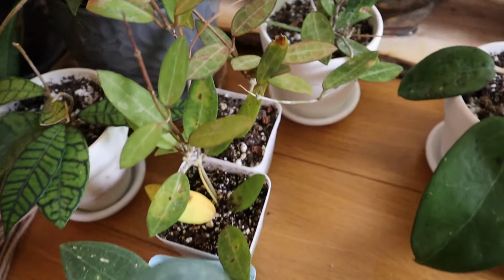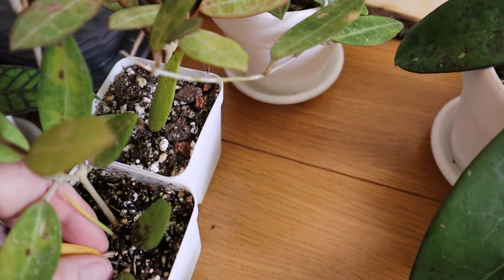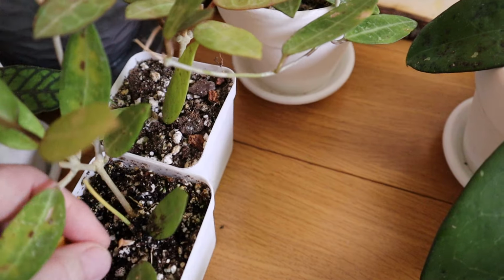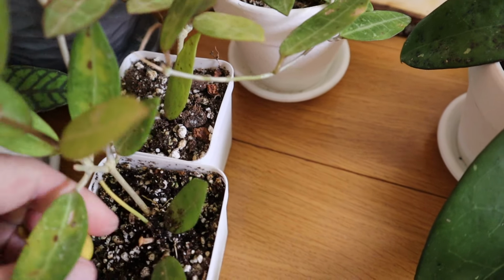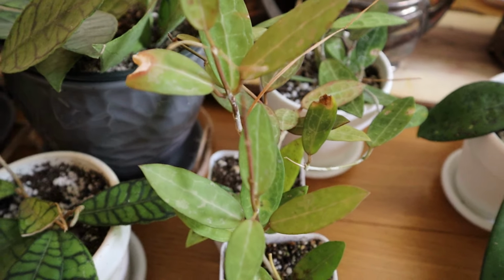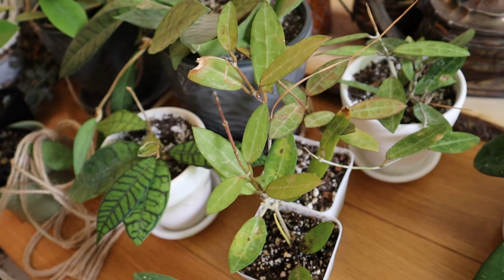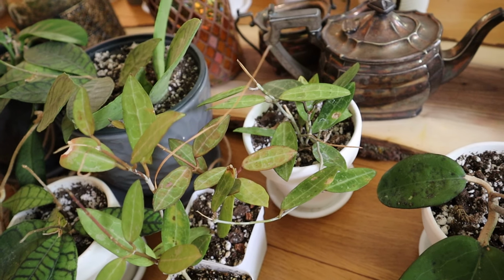Isn't that beautiful? And then these obviously are a different species. Not a different species, a different, I don't know, what's a different family of elliptica, and I have 3 of them, so I need to decide if I'm going to trade any of these.